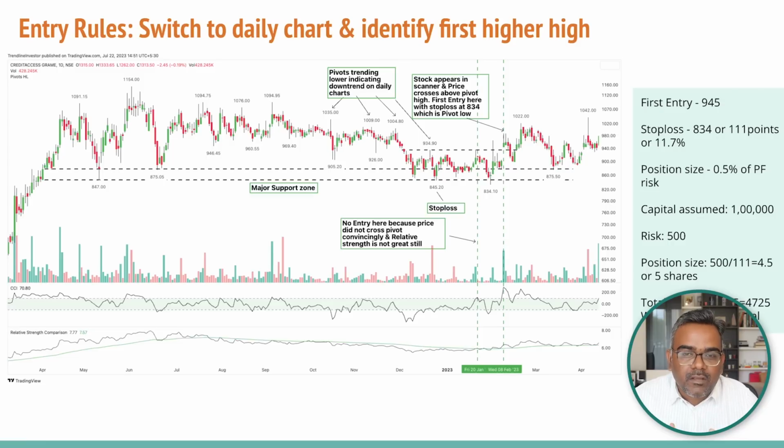Now, this part is about how you calculate how much to enter the first time. If you do not understand this video, go back, pause, take a pen and keep papers separately, and calculate and see how it works. Take the chart of Credit Access and go through this. Okay, so that's the first step.